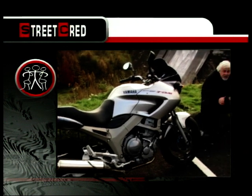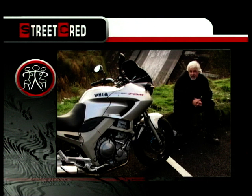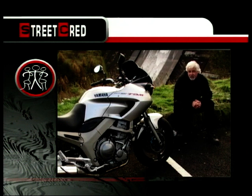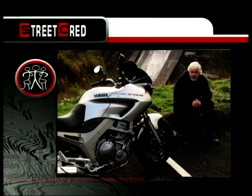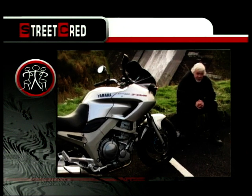For street cred, 7 out of 10. The TDM is distinctive enough to stand out in the crowd and has a certain cult status to those in the know. Many see it as the smart option if you're not committed to owning a sports bike. It's great value for money and makes a stylish, practical and fun all-rounder. And that space-age styling is simply delicious and quite unique.